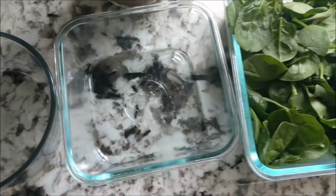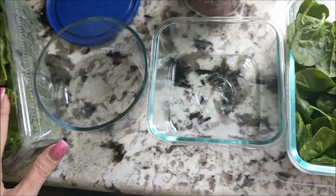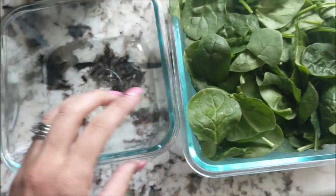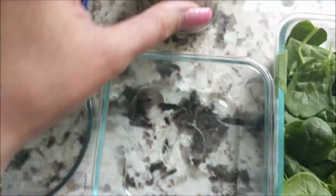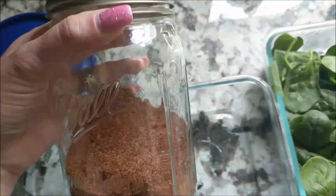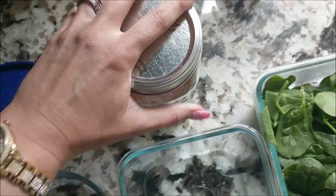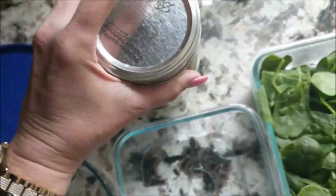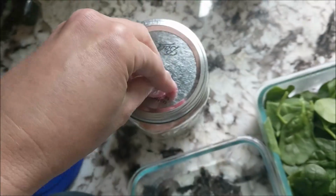Okay, so for my spinach, one of my keto meal prep hacks for the ketogenic diet is getting my spinach already measured out in a glass container. I'm just using this because I didn't have one clean, but in my wide mouth, the quart size, not the small pint size, because that fits the actual spinach. You can shove it in there.